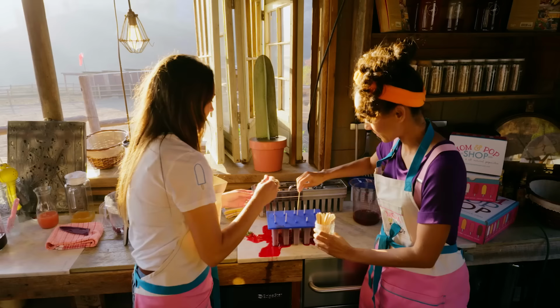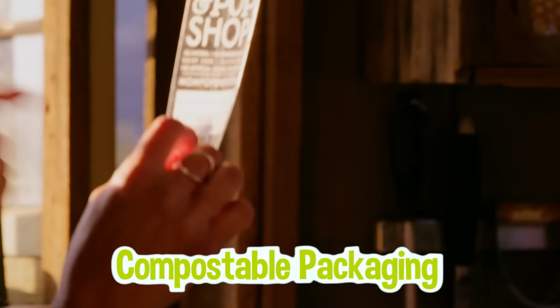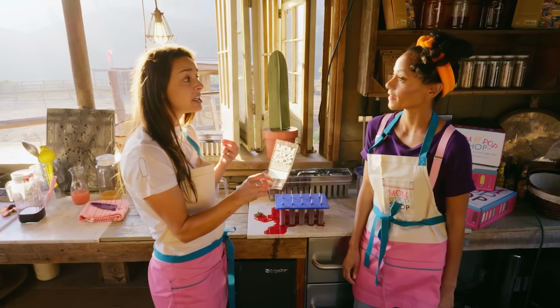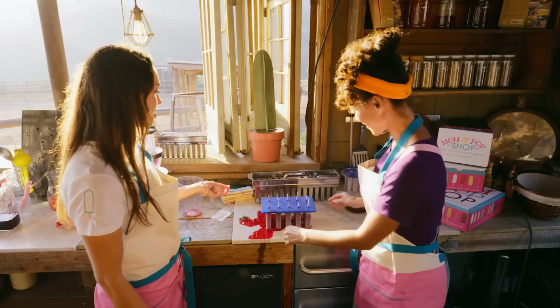And once they're done freezing, you know what we could use? We use compostable packaging. What does that mean? These bags are compostable. So here at the ranch, everything's sustainable. We don't want to leave any trash behind. So these break down easily in the trash. That's awesome. You are being so good to the earth. We try to. All right, I'm going to put these in the freezer. Thanks, Julia, for your help.